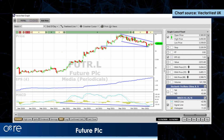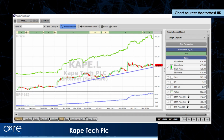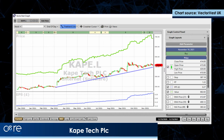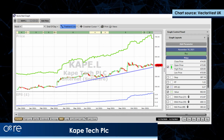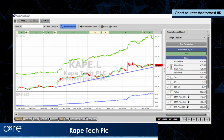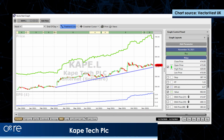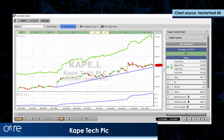I'm watching it carefully. This is Cape Tech, and I've been in Cape Tech for quite a long time. I've added to the position along the way. The last add was under £4. Wouldn't be at all surprised to see it come back to kiss that trend line in any overall market weakness. As you can see, earnings per share rising very strongly indeed. The share is markedly undervalued, and I think all we need is the overall market to start to punch up again, and that will move strongly with it.